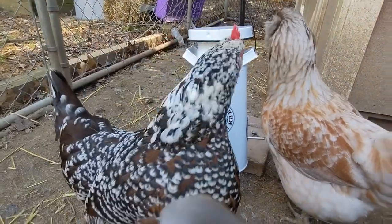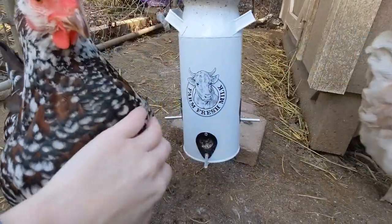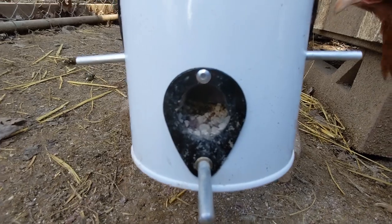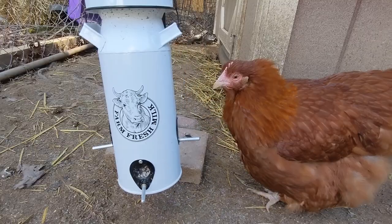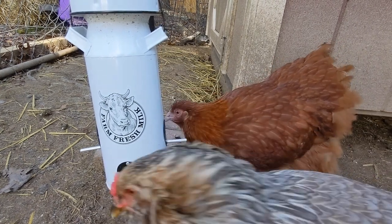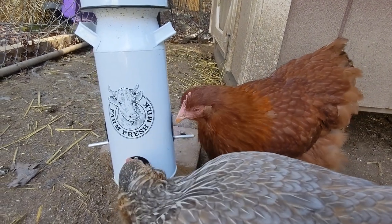So I got this and I filled it up with corn flour, oyster shell and grit, and a little bit of safflower seeds in here. And they love it. It was funny because I thought they were going to be afraid of it, because sometimes birds are nervous about new things that you put into their area, but they took right to it.